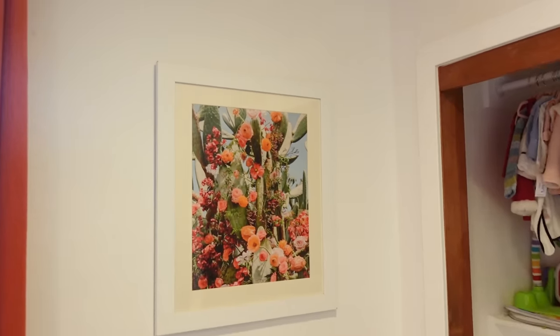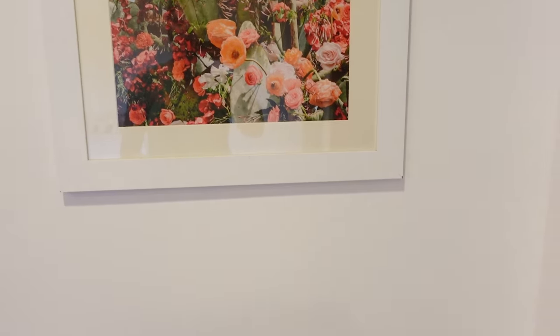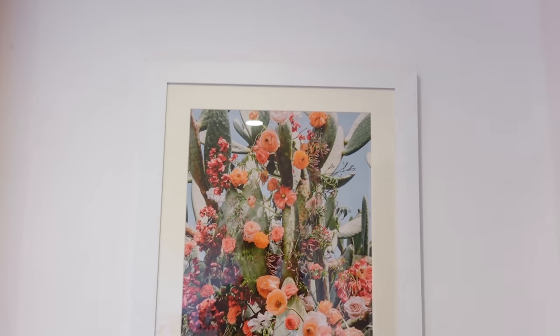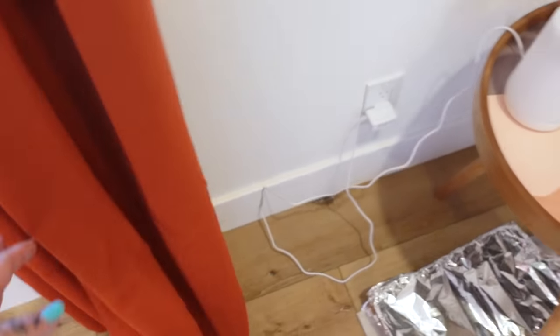Nick just hung this up. That looks really pretty. Jenna got that for us for our baby shower. If you don't know who Jenna is, then you must be new here. I also need to put these in the dryer so we can steam out the wrinkles. So we still have some work to do in here.